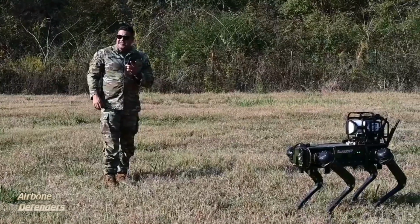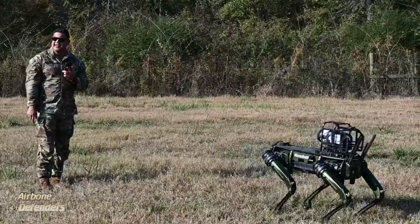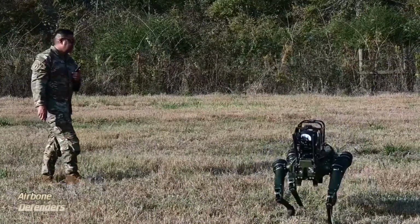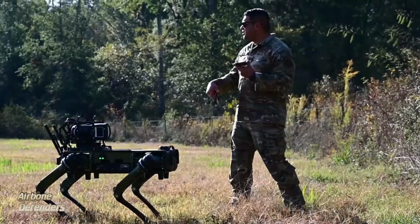Another very important point is to test how these robots interact with Army personnel. It includes the ability to follow orders, work together in teams, and adapt to tactics used by human forces.